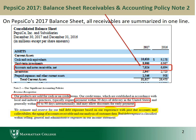before the accounts actually go bad, to match credit sales with bad debt expense, based on their experience with past due accounts and collectability, aging the accounts receivable, how long they are overdue, and their analysis of particular customer data. Bad debt expense is actually in the selling and general administrative expenses in the income statement.